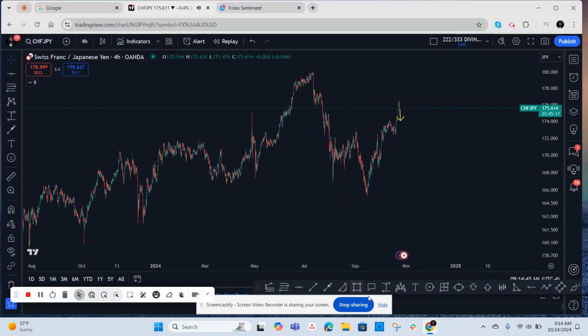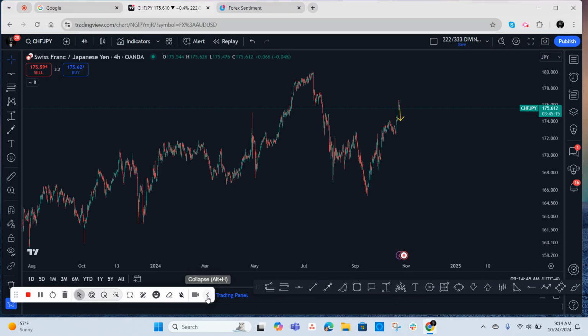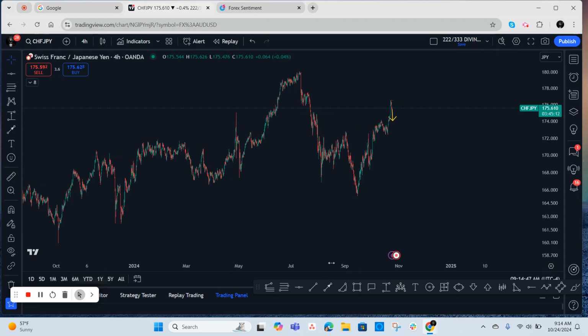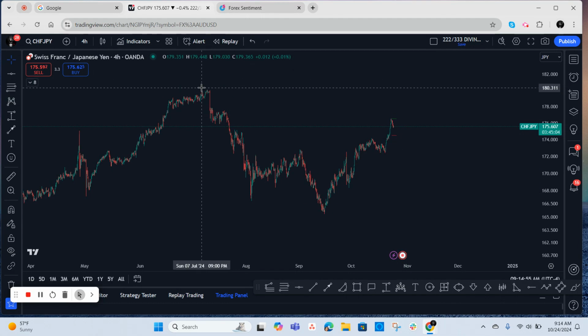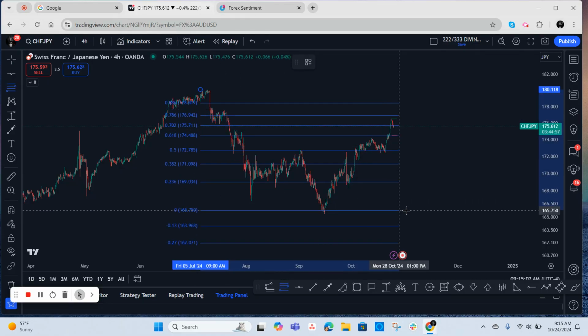Hey guys, I'm on the Swiss franc, Japanese yen. I'm gonna go over a loss that I took. I think it's good to go over why losses occurred. We're gonna be using the Fibonacci 23% retracement. That's a strategy I used on this one.